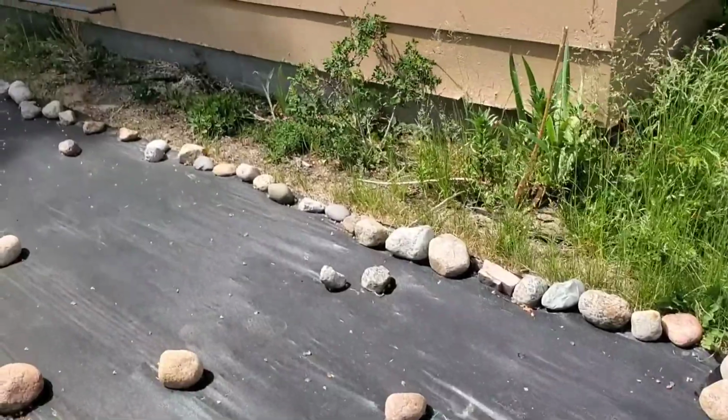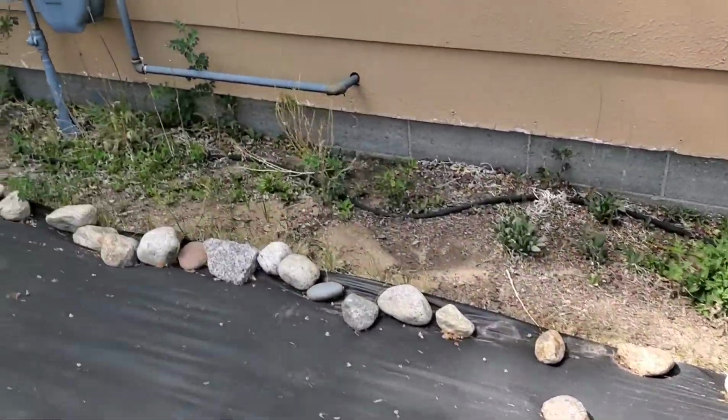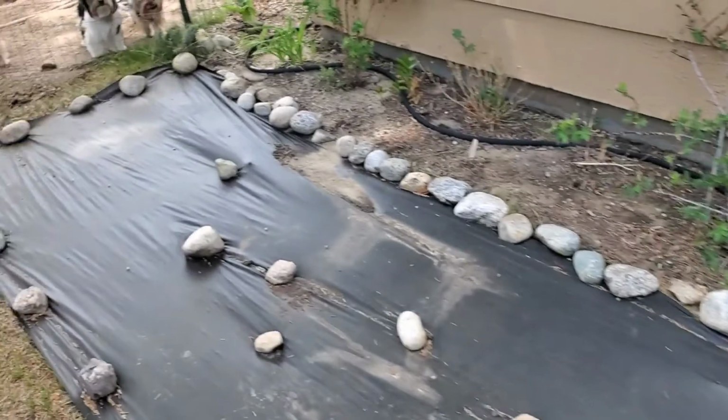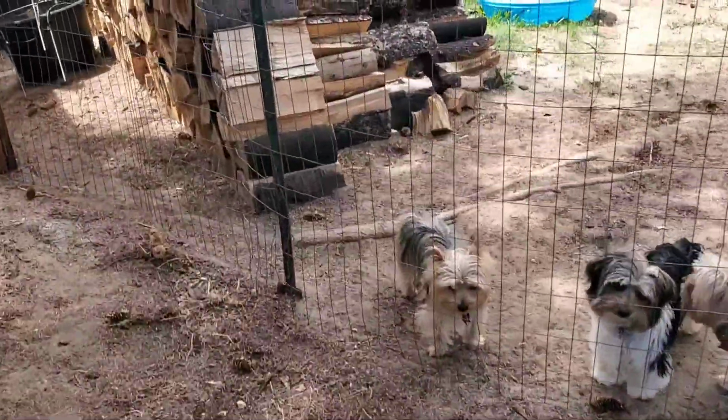So here is the flower bed that I told you guys is not doing amazing because it's so hot. There are flowers still alive here, and I am watering them, but it's just so dry next to the house right here. And then here are the Yorkies, and this is our makeshift fence right now.